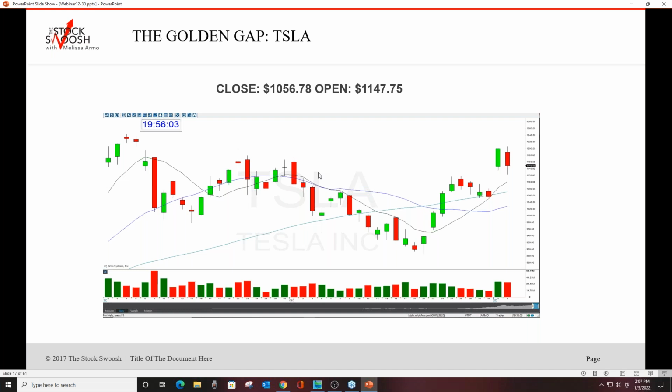So again, I don't think this is the end of the sell-off here, but we have to wait and see. So I'm looking day by day. Get up, rate it. It looks good. It's going to rally. It's going to get bought more.